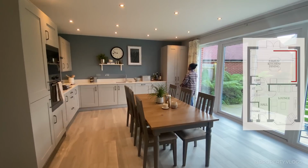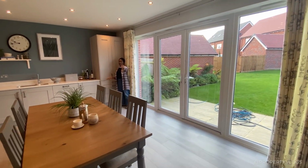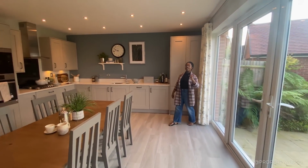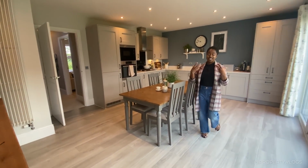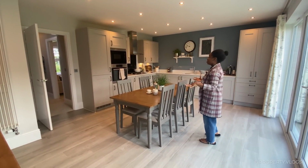Wow, guys. I'm probably shouting now because I feel like the camera's all the way over there. This is your open plan dining kitchen space. And I'm a cheeky person. I would put a little sofa in here and make this a snug room, a dining and a kitchen, because there's enough space to do that.